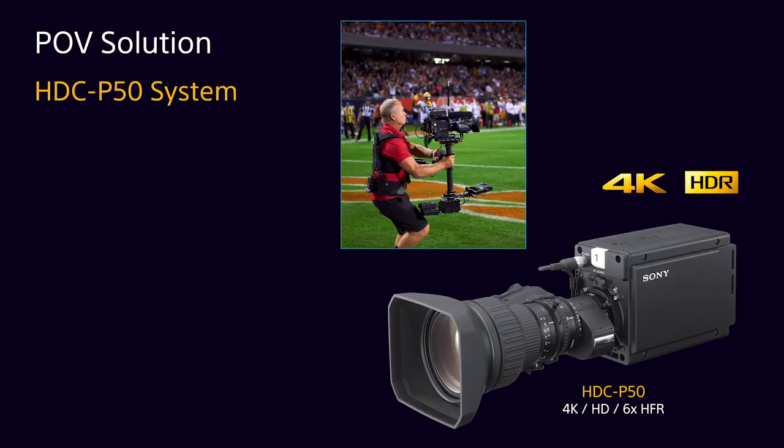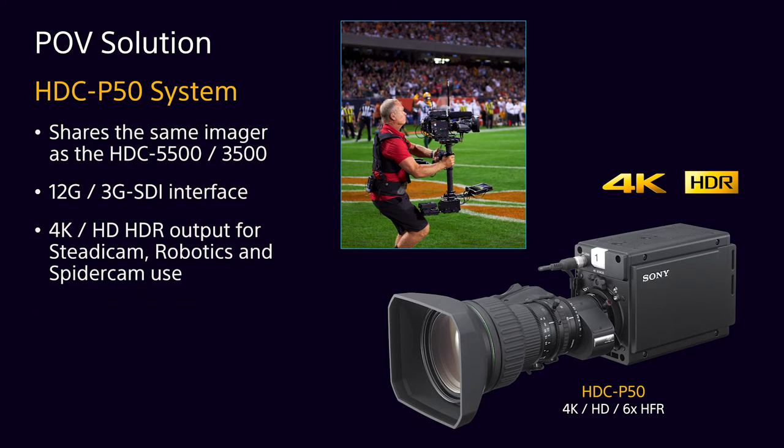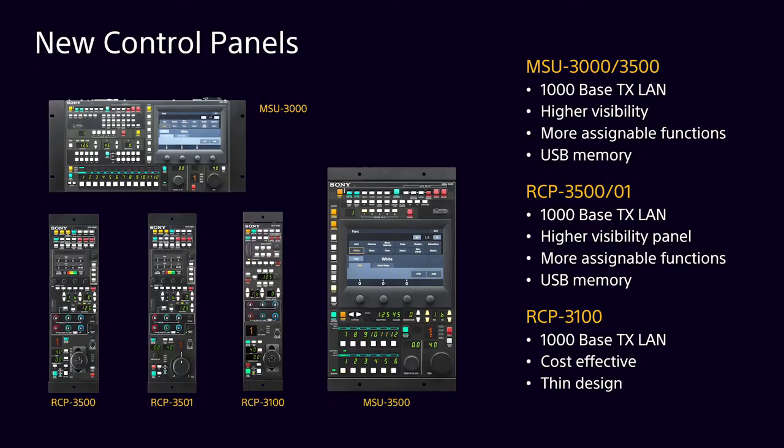Every great camera family now requires a great POV solution. The HTC P50 system shares the same imagers as the 5500 and 3500 system, making it an exact match to those cameras. It offers onboard 12G or 3G SDI interfaces, can output 4K and HD HDR for Steadicam, robotics, and other systems, and offers up to 6x HD high frame rate. We've also developed a new generation of remote control panels and master setup units to address new features and networking capability.